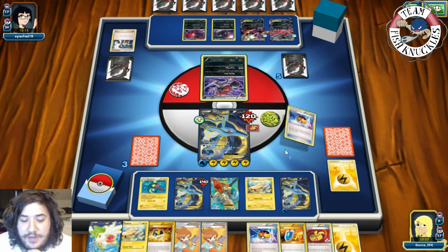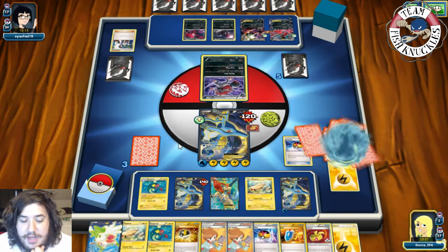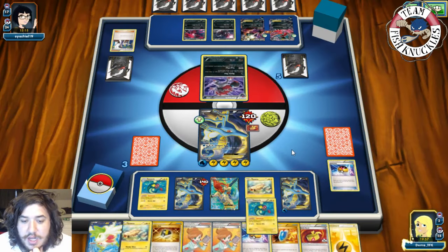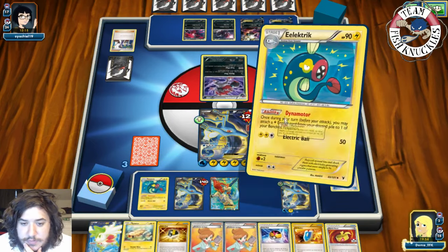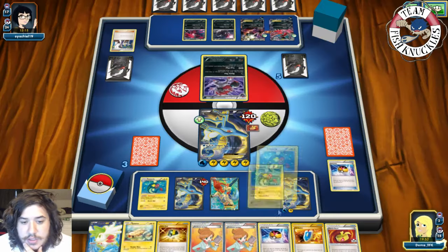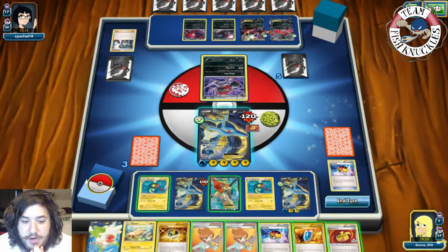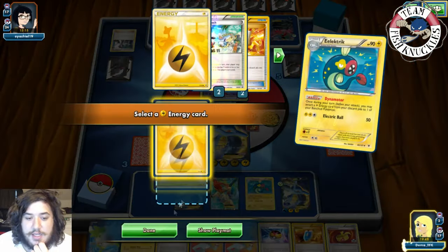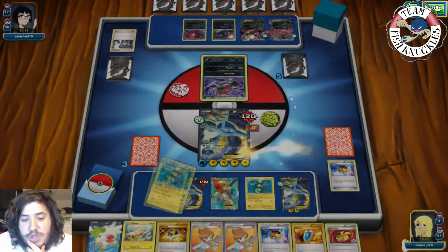We're going to Love Ball to get an Eelektrik. Okay. We'll grab an Eelektrik, put Electric down. We will attach a Water Energy, Dynamotor onto this guy. We will Dynamotor again onto that guy. Okay. He has a Muscle Band, so no Fighting Gong Belt.